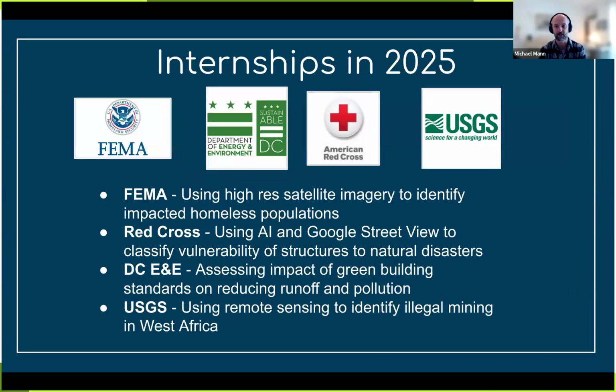I thought I would just highlight some of the internships that we had this year. So we have 7 students working with FEMA right now. One of these folks is looking at high resolution satellite imagery to identify impacted homeless populations around the fire. At Red Cross, there's a student working on using AI and Google Street View to identify vulnerable structures to natural disaster. There's somebody working on green building standards with the Department of Energy and Environment. And we have another student working with USGS looking at illegal mining in West Africa and using remote sensing to identify those sites.